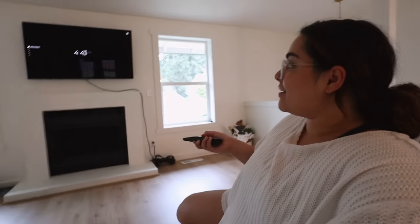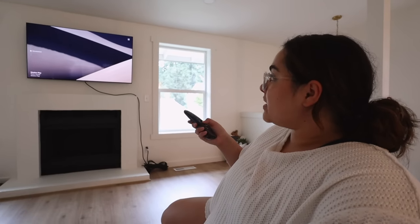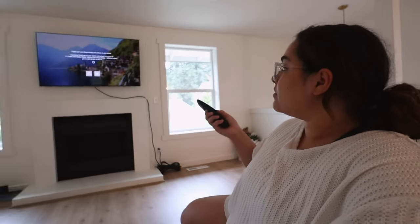So it kind of looks like art. But not only that, there's other options, I think. So you could either have the time, like right now it's 4:43, or an art piece, or an art video, which is cool. Moments, which is like you can upload your own photos and have that on the screen. You can also just have a sound playing.